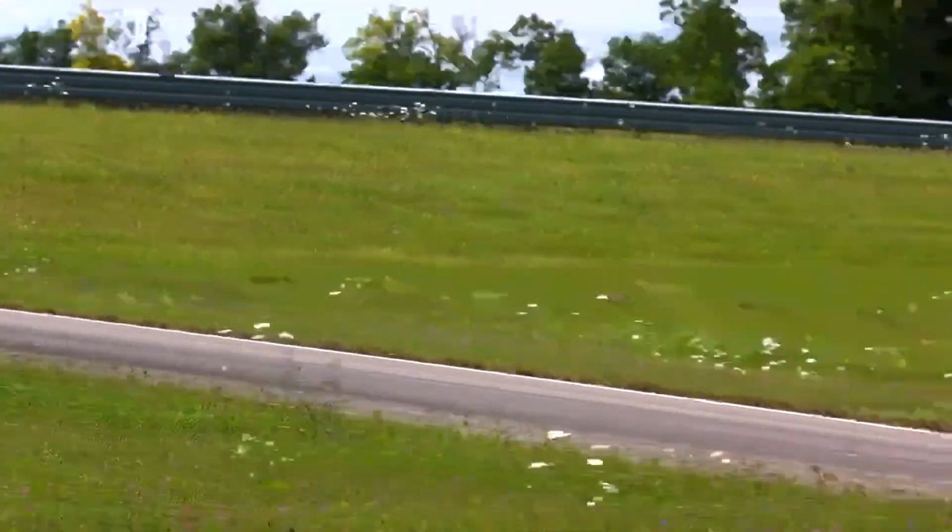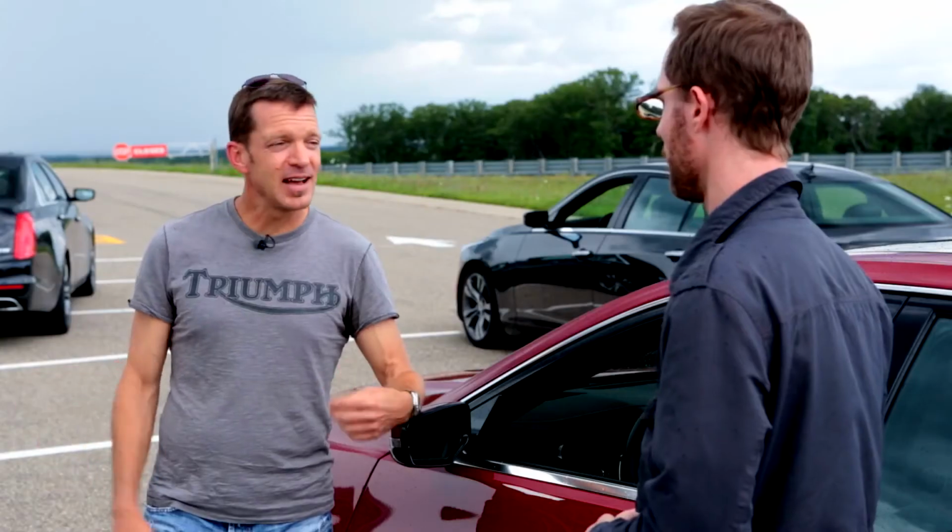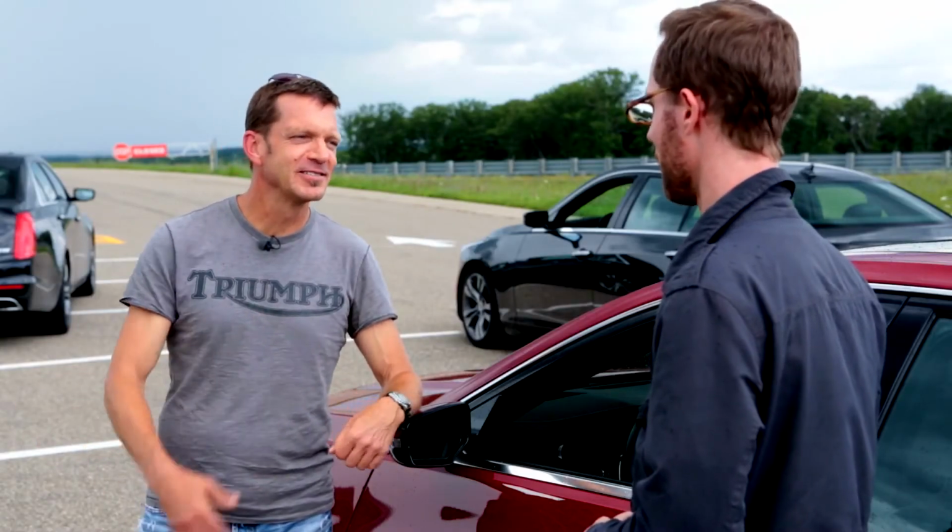So I think in terms of splitting the difference between the base CTS and a CTS V, the V-Sport does it. I had a blast on this track. It was my first time around it. How about you? Yeah, track's awesome, car's good, and we'll be able to see these cars in dealerships in October of this year or so.